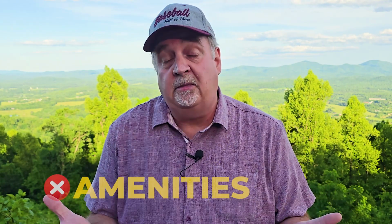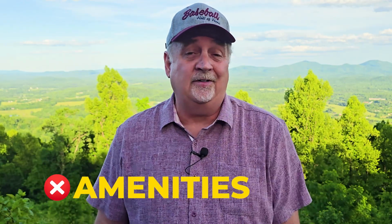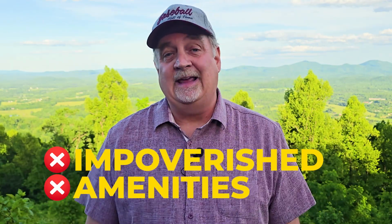Beautiful areas, especially that southwestern part, but you don't have as many amenities in some of those areas, and like I say, some of them are impoverished. I mean, Galax and Danville, for example. But like I say, there's beautiful places in every area, and I'm more partial to our area here. I think it's got everything that you need, and we'll talk about that here in just a second too.